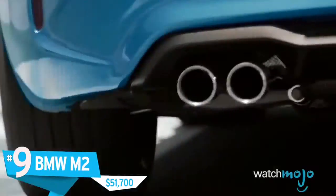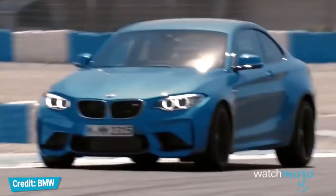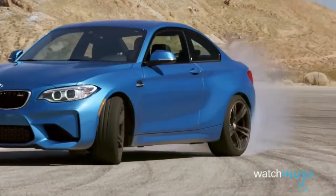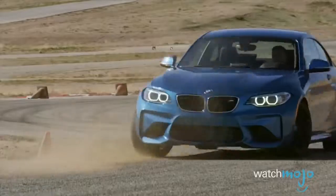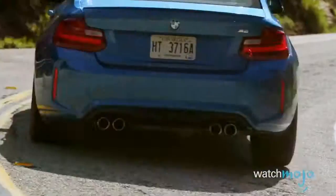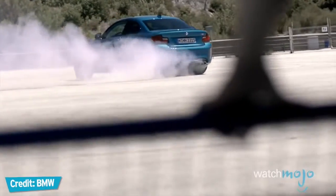Number 9. The BMW M2, $51,700. If you ask some gearheads, late-model BMWs seem to have traded drivability for good stats, but this is so not the case with the M2. The coupe is a return to form for Bavarian Motor Works. Its light, agile body and incredible predictability make it a pleasure to drive.